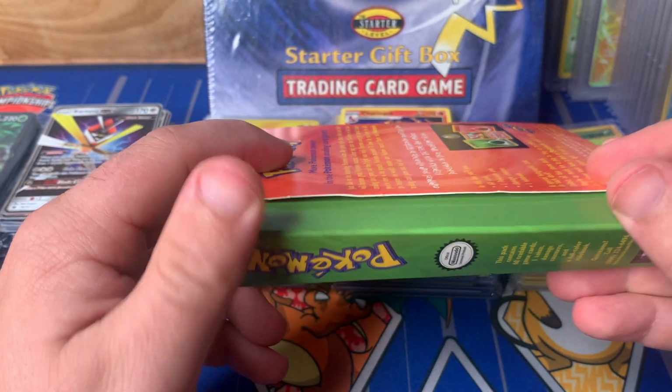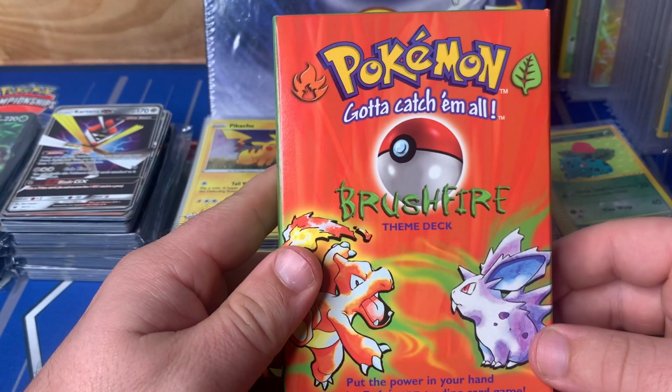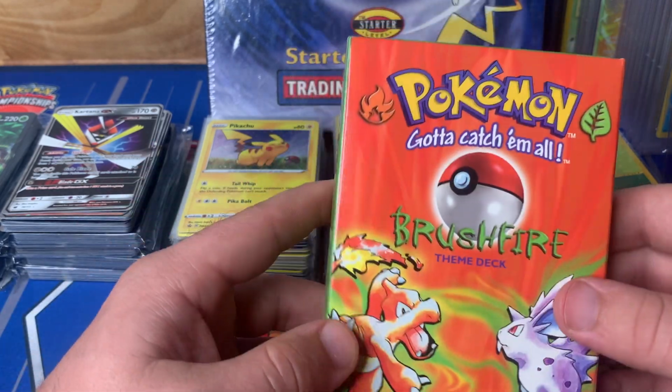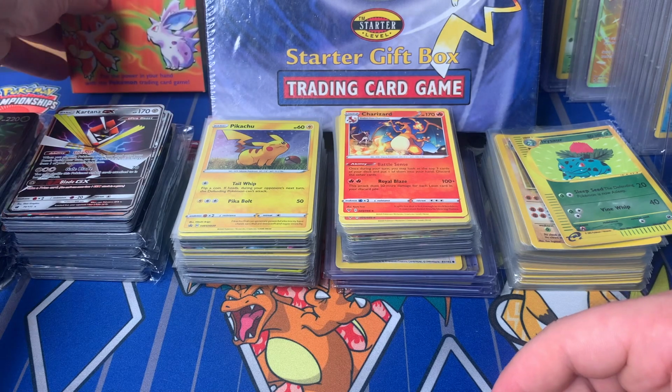But no such luck there. Oh well. So yeah, $400 for that. Was a fun experience opening that. He did an Instagram story of that opening, so you might have seen that if you follow him on Instagram.